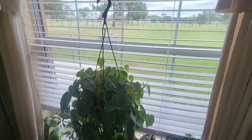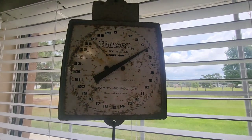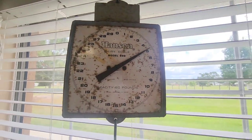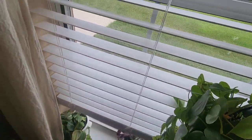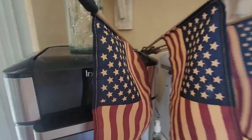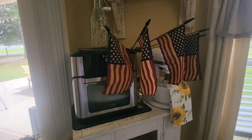So there's my scale that I brought back from Asheville as well. I know you can't see it there very well. Let's see if I can, nope, that was the wrong way. There you go, so you can see that better. I just use it to hang my philodendron on. I still have my flags out because I love my flags. Sorry, let me get back a little bit so you can see. I know it's a little messy looking, and I probably won't leave it there, but I just couldn't part with them yet.